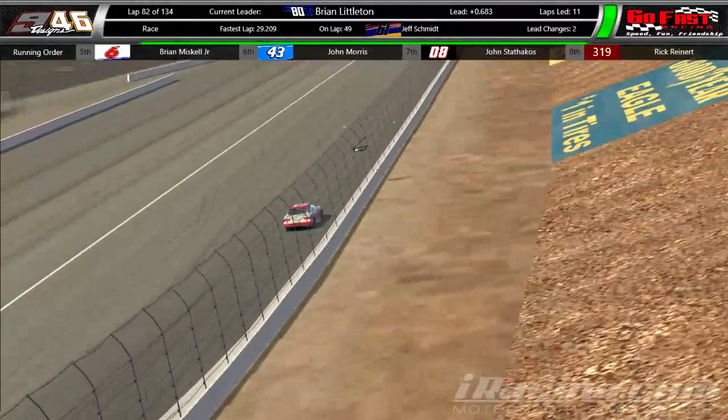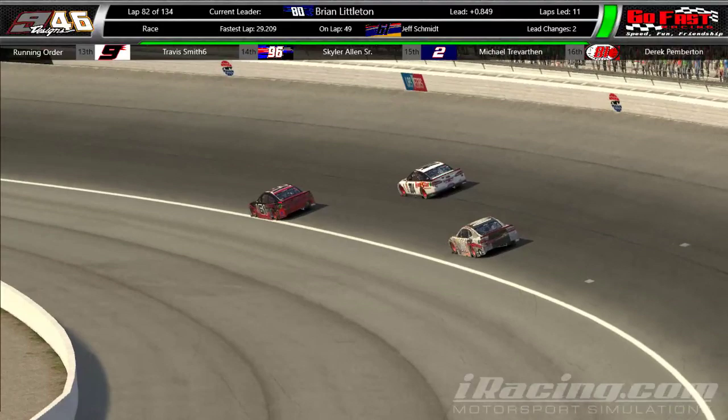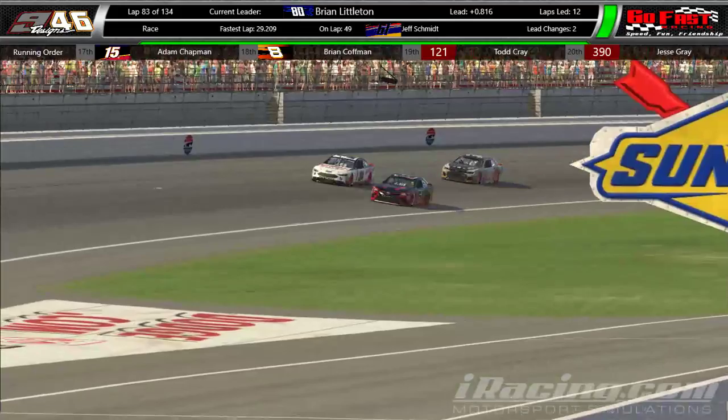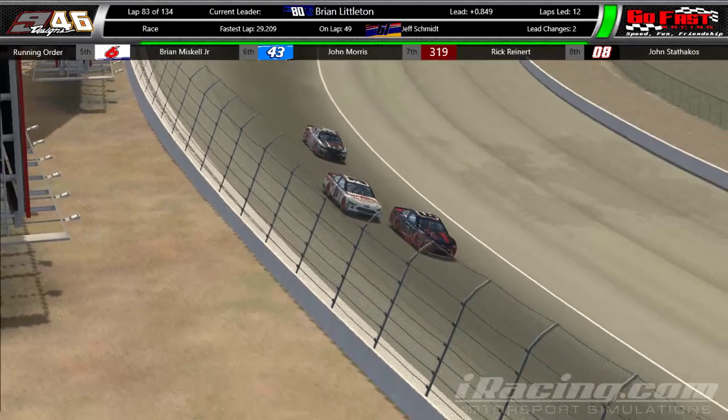Join the battle now back here for second and third place. He's now the 61 of Jeff Smith and the 304 of James Torrey, able to get by the 300 of Roy Hyde, slot in fourth position now. Side by side, battle to the line. 61 of Jeff Smith hugging the white line, going into turns one and two. Let's see if the 304 is able to get the momentum. That car wound up on the outside, get the runoff. Looks like he's going to be able to do it.